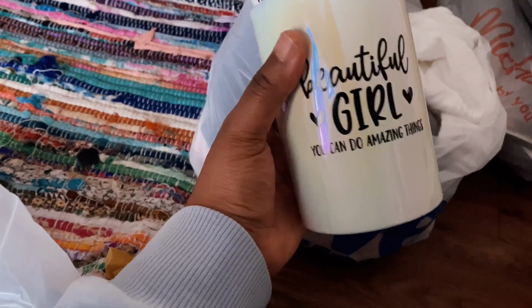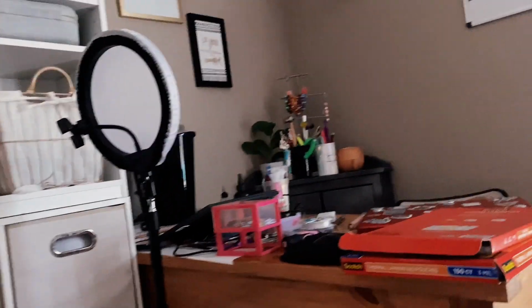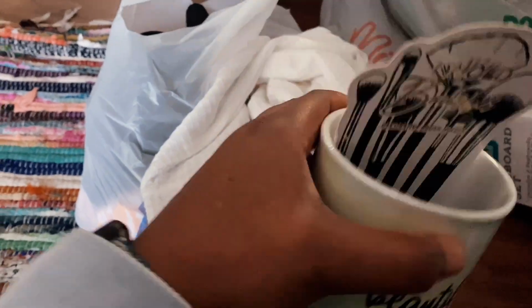I got another one of these. This came from Five Below. It's a brush holder, but I'll show you guys here. Oh, maybe you can see it back there. You see that little cup back there, the white one? I got that one from Five Below as well, so I just decided to get a second one.